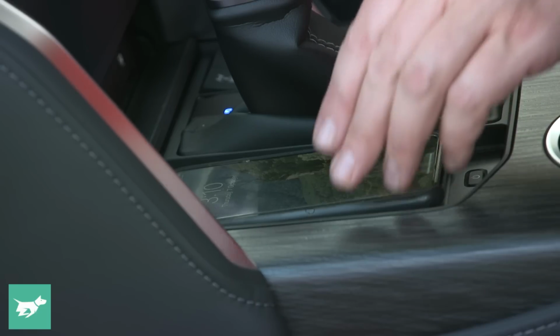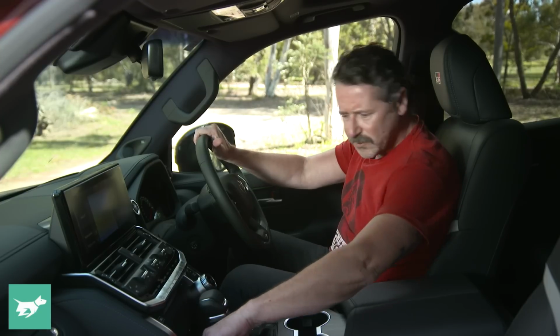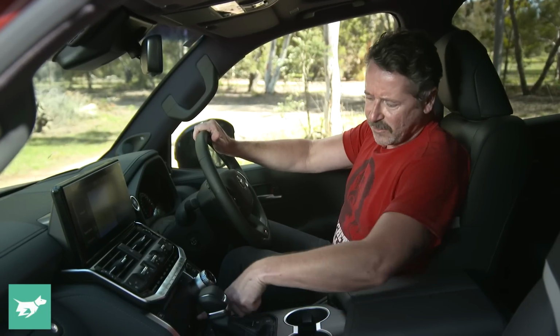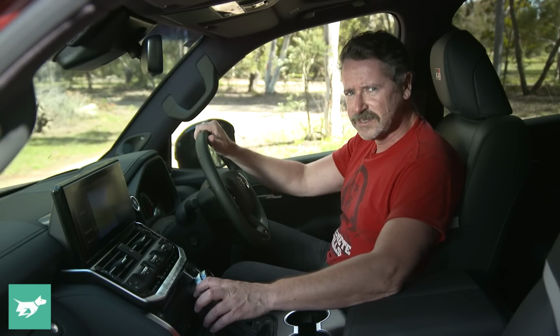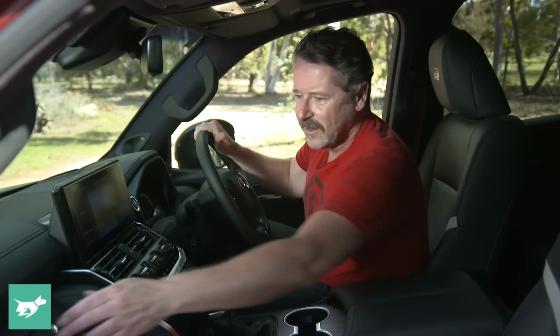We also have wireless phone charging, which is in most models. We have 2 USB-C ports down here. Actually, we've only got 1 and a 12-volt outlet, and then a regular USB there. And there's also a CD slot here, which is probably for the navigation, but maybe it's also for a CD. If you've got one, then you could probably try it. I didn't bring one with me.